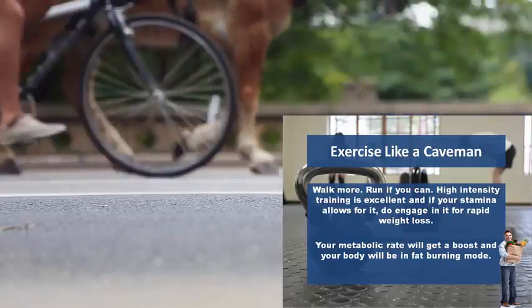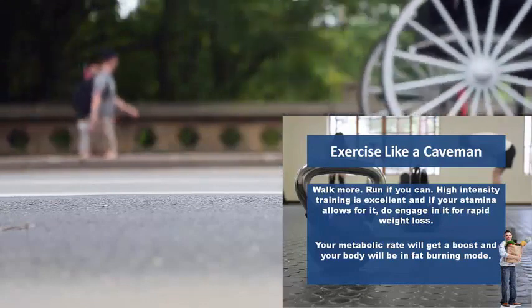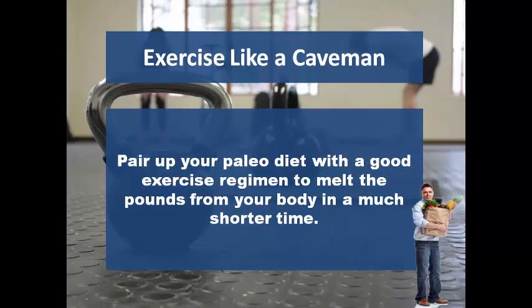High-intensity training is excellent, and if your stamina allows for it, do engage in it for rapid weight loss. Your metabolic rate will get a boost and your body will be in fat-burning mode. Pair up your paleo diet with a good exercise regimen to melt the pounds from your body in a much shorter time.